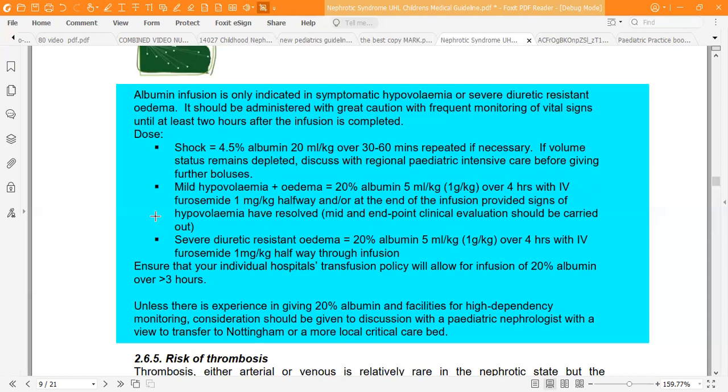If the patient has mild hypovolemia plus edema, you will give 20% albumin, 5 ml per kg over 4 hours, because it's very concentrated, so it takes a long time for the infusion, unlike the 4.5% albumin, which is over 30 to 60 minutes. In here, you will give IV furosemide halfway and at the end of the infusion. So keep this in mind. Provided signs of hypovolemia have resolved, mid and end point clinical evaluation should be carried out.